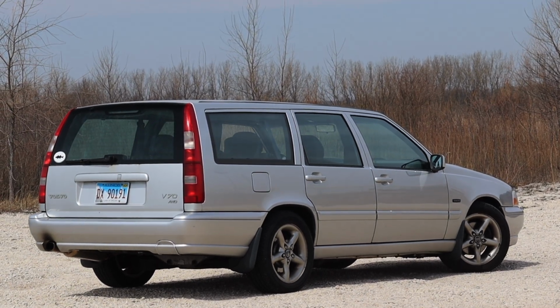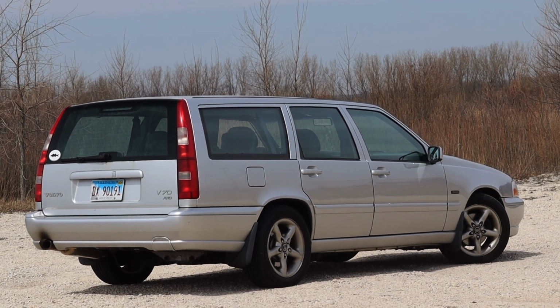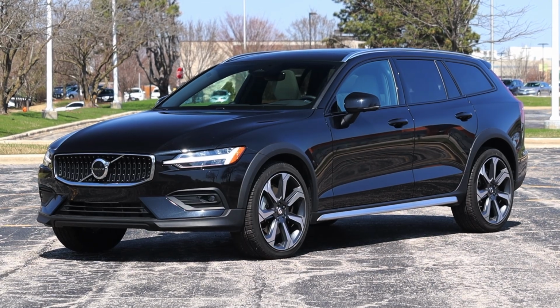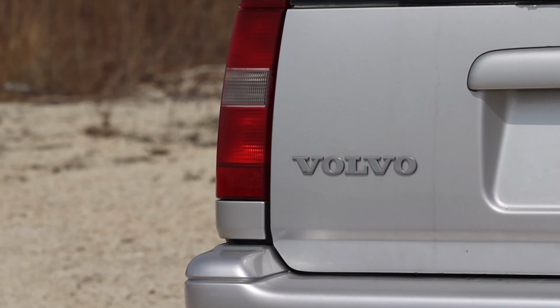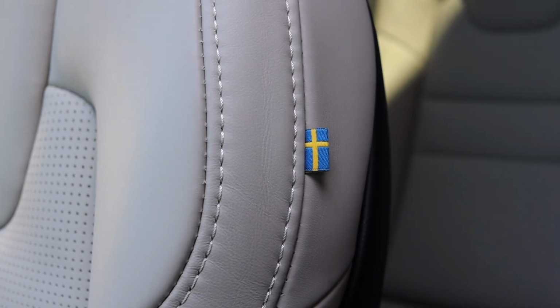First of all, if you can read the title, it is tuned, so it's making a little bit more horsepower than usual. But the second reason is the fact that I actually have a Volvo V60 as a press car right now, so I have Volvo on the brain, and we'll see what's changed in the last 2 decades when it comes to our favorite Swedish brand.